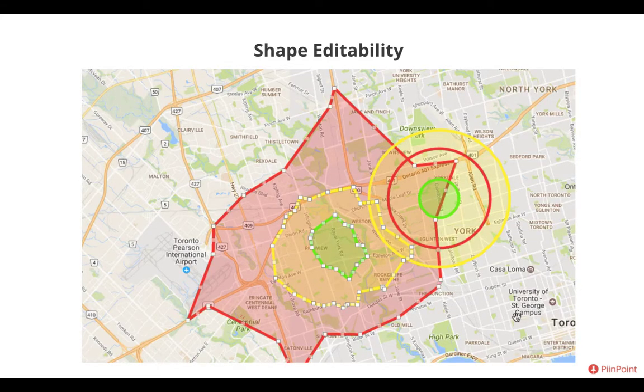We also have changed the editability of shapes. So I have a drive time shape and a ring series on my map here, and you can see that as you hover over the map or the shape itself, each point in the polygon becomes editable. So you could click on one of those little white boxes and drag the shape around to either readjust the radius of the rings or extend or minimize your polygon shape.